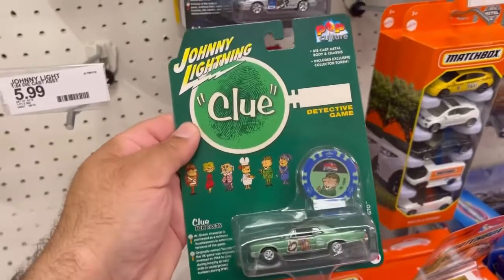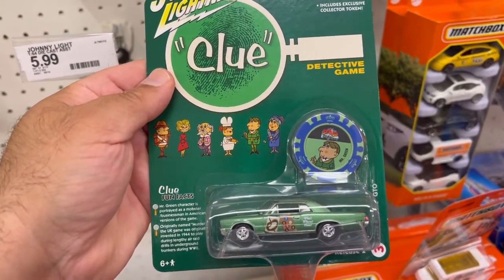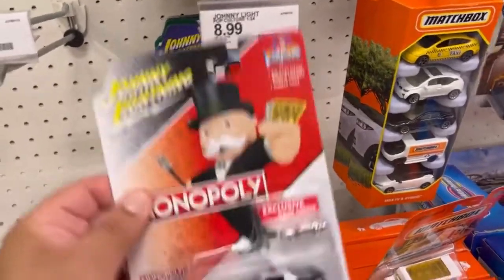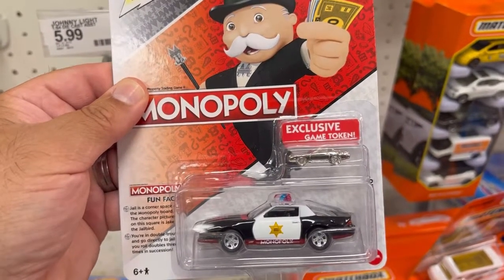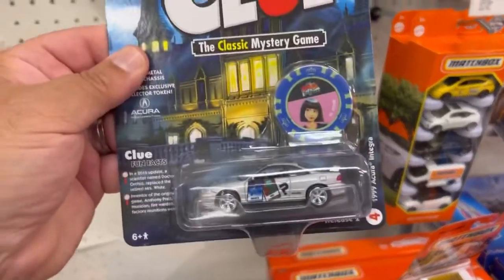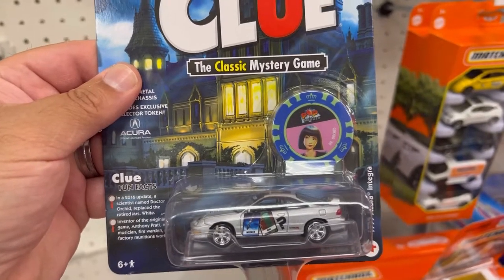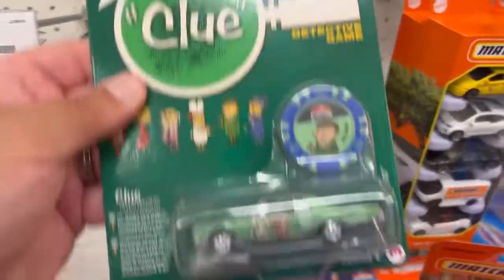And looks like they got some of these cool Johnny Lightning. Check this out, guys. 1965 Pontiac GTO. Nice. This one, I'm not too sure if I've seen it before, but it's really cool. 1982 Chevy Camaro. Really cool. Now this one's a winner, man. This one is awesome. 1999 Acura Integra. Definitely gonna take one of these.